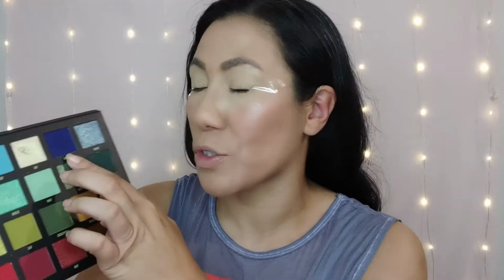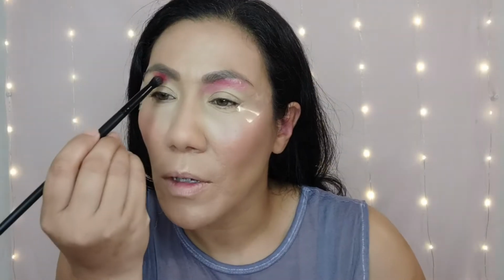So the first thing I'm going to do is apply Poppy, which is the bright red shade, just kind of towards the inner part of the eye, and then we're going to blend that into the blue, which is called Twilight. There are just so many beautiful looks you can do with this palette. So I'm going to take that and sit that right in here, and then just start blending it towards the outer part, blending it lightly into the corner. Same thing on this eye, just kind of pack it on in that spot and blend it out.